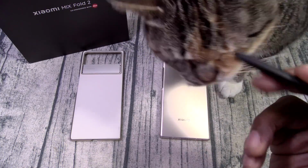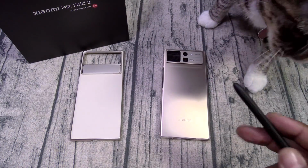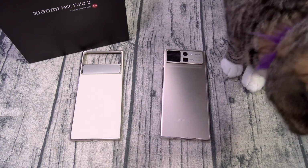All right, shoes? Let me see if I can Bluetooth shoes. Nope. All right, the Bluetooth button don't work on shoes.